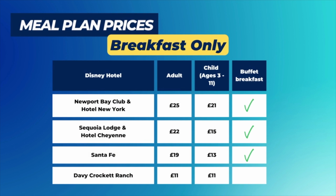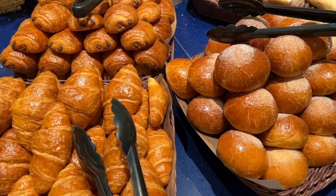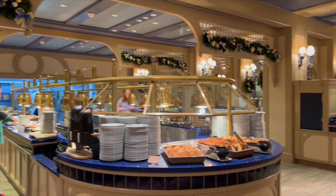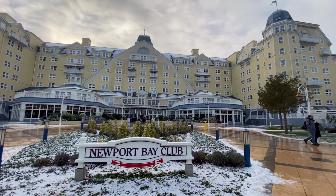For the 3-star hotels, the cost for an adult is £22, and for a child, it's £15. For the Santa Fe Hotel, it's £19 for an adult, and for a child, it's £13. For all the Disney accommodation, except for Davy Crockett Ranch, this is an all-you-can-eat buffet breakfast at your hotel restaurant. Check out my video of the breakfast at Newport Bay Club Hotel to see what the food is like.